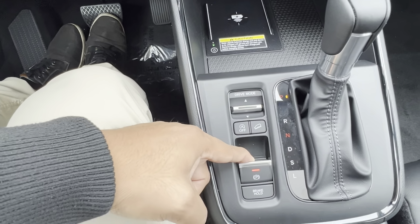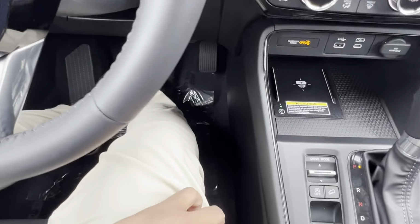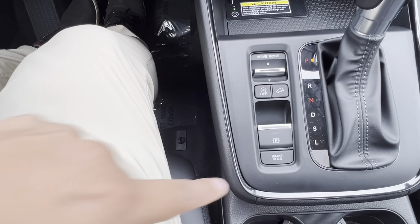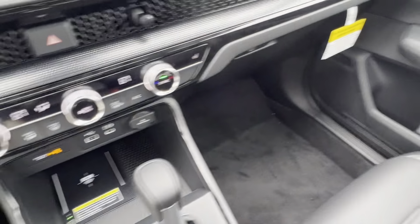You have your e-brake. Press up, it locks it. You can see it right there as well. You can release it by pressing the brake and pressing this down. Or you can actually have your seatbelt on and just drive away. Just put it in drive or reverse, and it will automatically take it off for you.